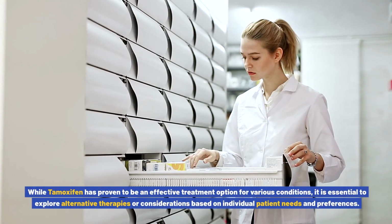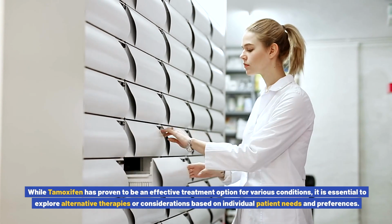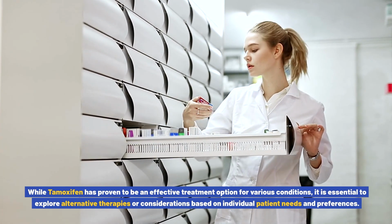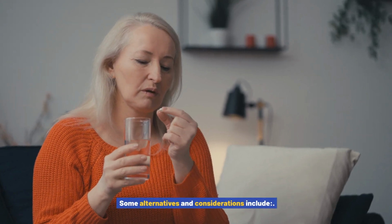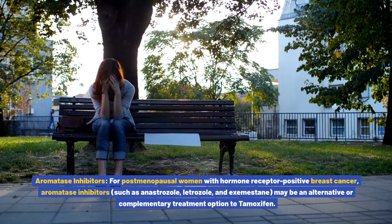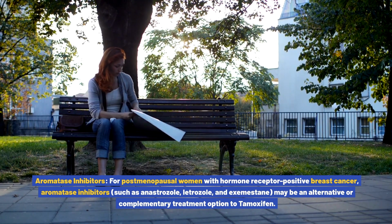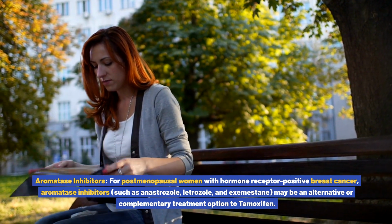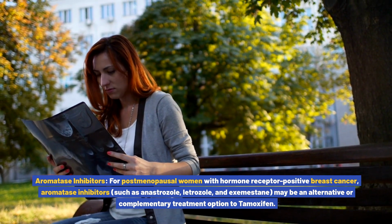Tamoxifen alternatives and considerations. While tamoxifen has proven to be an effective treatment option for various conditions, it is essential to explore alternative therapies or considerations based on individual patient needs and preferences. Some alternatives and considerations include aromatase inhibitors. For postmenopausal women with hormone receptor-positive breast cancer, aromatase inhibitors, such as anastrozole, letrozole, and exemestane, may be an alternative or complementary treatment option to tamoxifen.